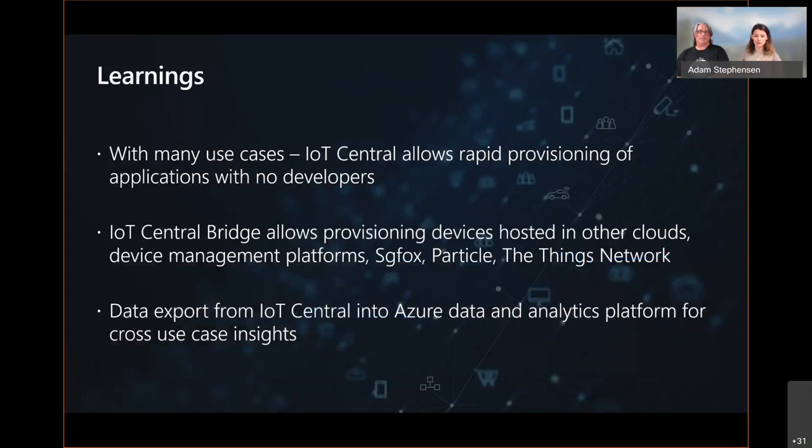Awesome. So before we jump into the demo, some of the learnings that we took away is that IoT Central allows you rapid provisioning of applications with no developer required. For Brisbane City Council, because they had to stand up 50 different applications, that would be a lot of development time required to build all the dashboards to visualize the data. IoT Central Bridge allows provisioning devices hosted in other clouds with various management platforms like Sigfox, Particle, the Things Network. And you can also export the data from IoT Central up into the Azure Data Services for analytics and cross-use insights over the data.